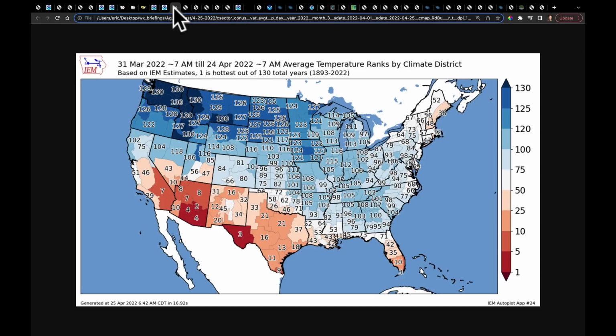Now take a look at the temperature side of this. Parts of the Pacific Northwest are having their coldest April on record. The Northern Plains very cold. Much of the Corn Belt very cold. And about the only places that have been warm have been down here in the southern tier of the U.S. and the Southwest.